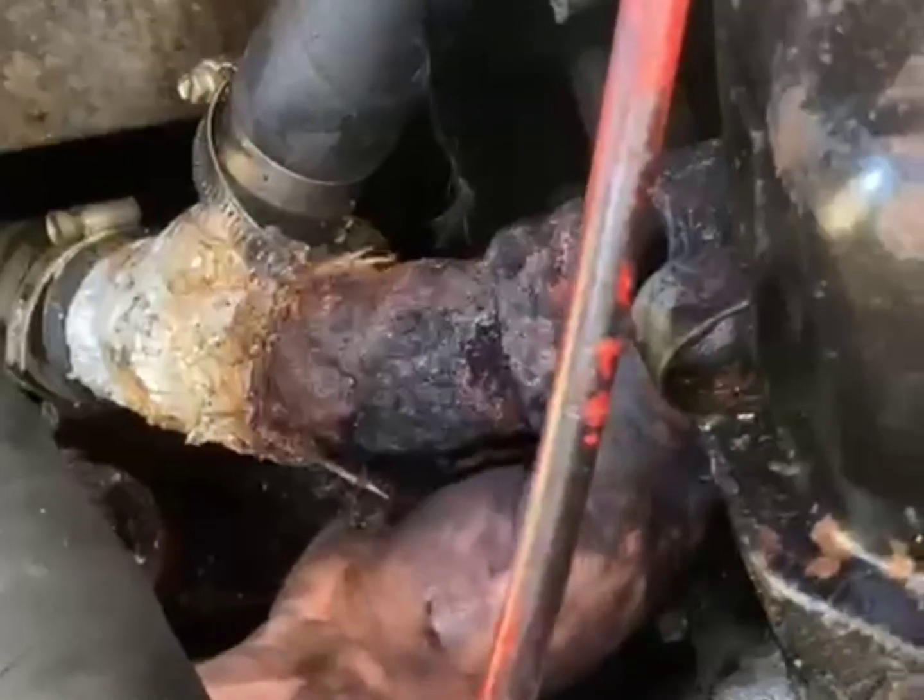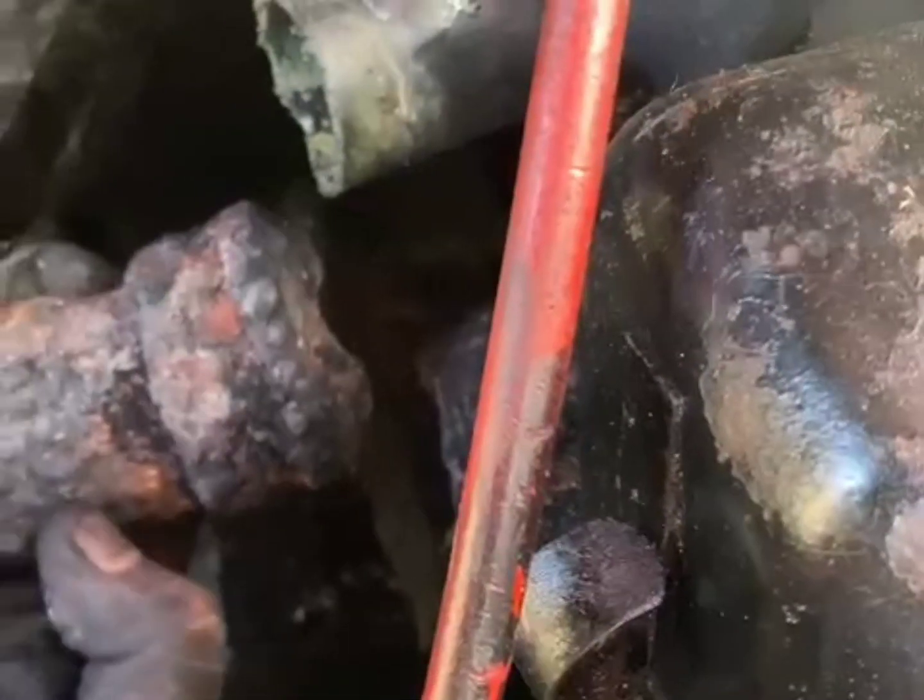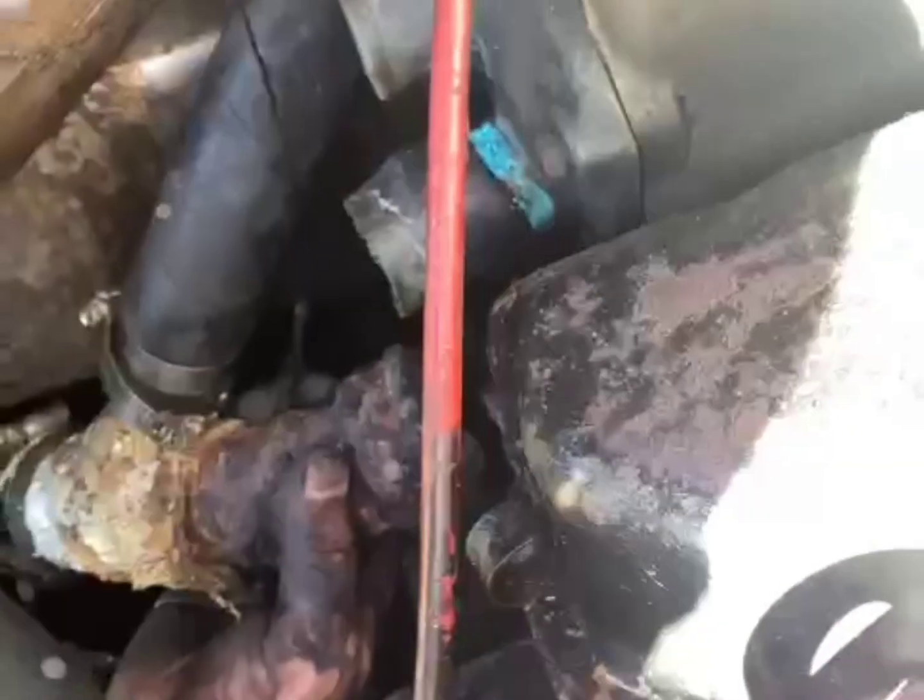Bit of movement, it's in two pieces now. That's all right, we'll dodgy it up.